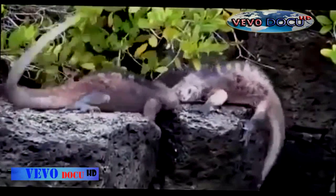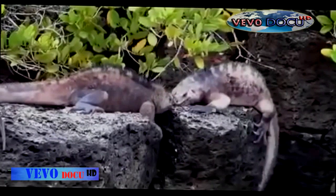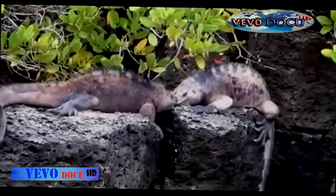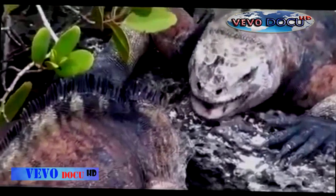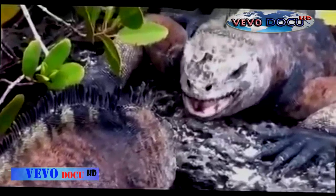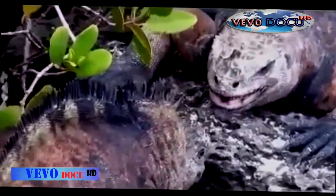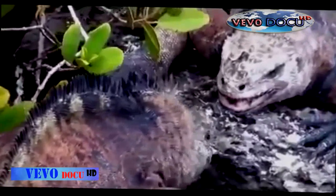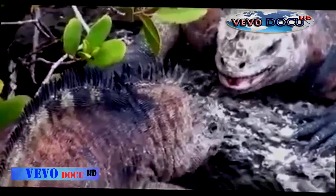Scuffles amongst the marine iguanas to mark their territory are quite common. The main problem for them is the Galapagos hawk. Marine iguanas are the prey of choice when the hawk is feeding its young. And that just happens to coincide with the time when the marine iguanas retire inland to lay their eggs, making them an easy prey for the hawks.